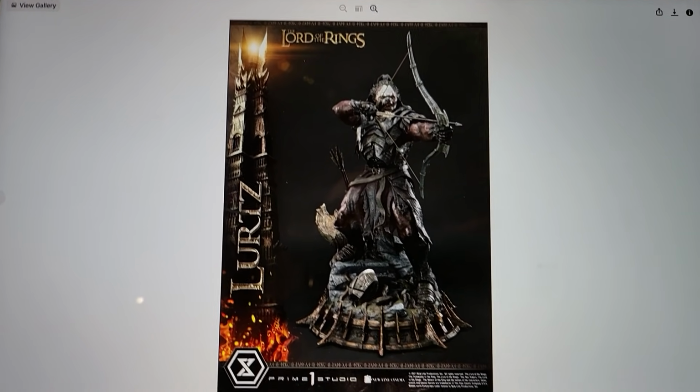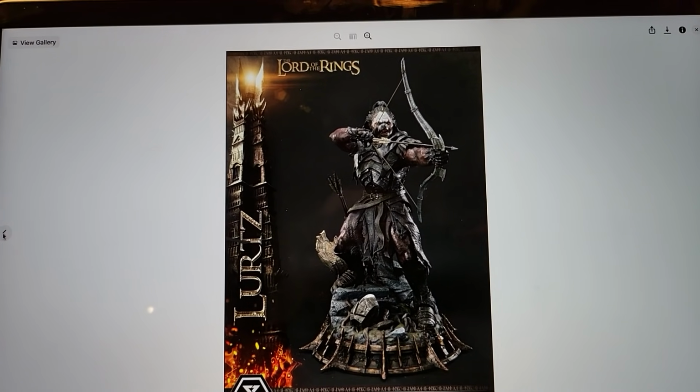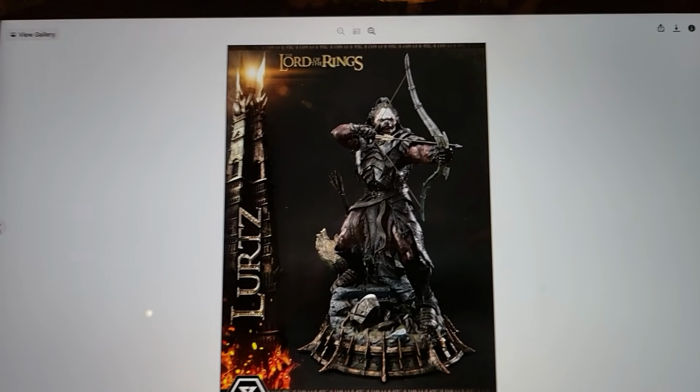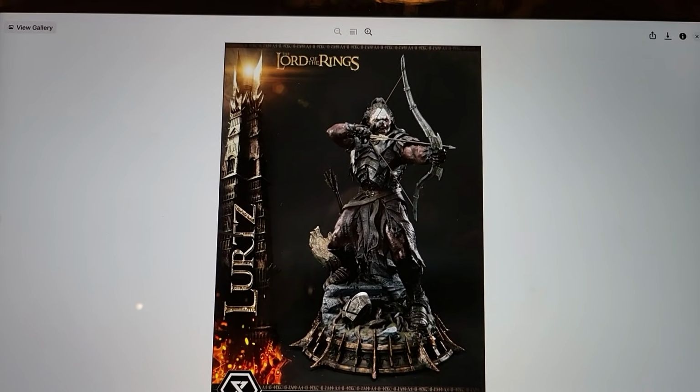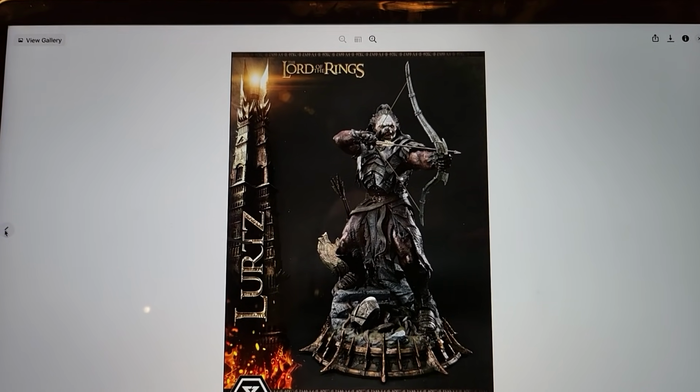Of course, we had to get Legolas, so I'll mostly display him with the bow and arrow, because I've had my other one, which is not the exclusive, only with the sword and shield. So I'll display him with this because I'll eventually pre-order their Boromir and have them displayed together.